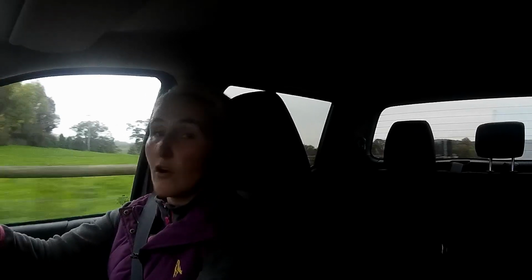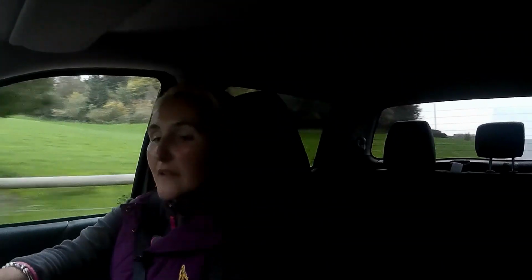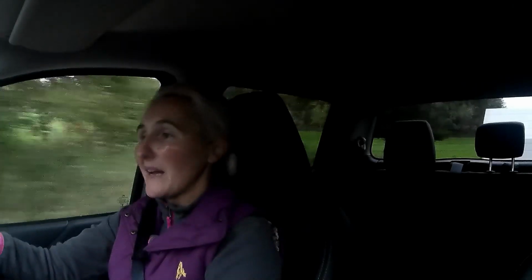The equipment on the Navara is excellent for the money. For 30,000, it's got everything I'm going to want, and I must say it all works extremely well. The heated seats are fantastic, the heating system, the control panel, that's the touchscreen control panel, that works very well. It's very clear and it's easy to use.